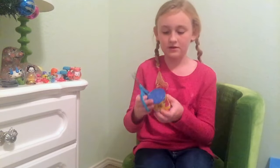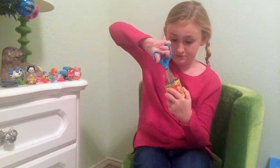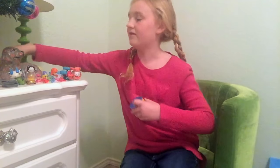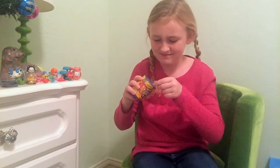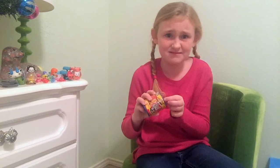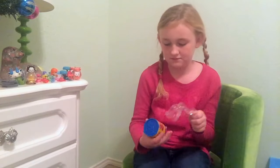Okay, let's get to opening number 1. By the way, I have 3 of these to open. I can't open this. These are always so hard to open. And now it's hard to do. Just had to be that way. Oh, finally. I got that plastic off.